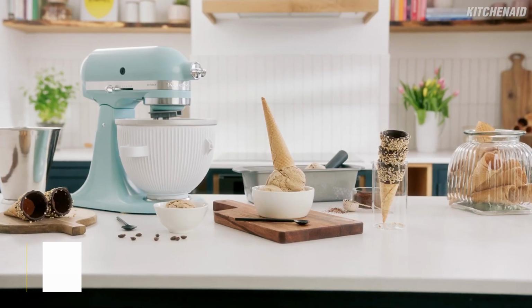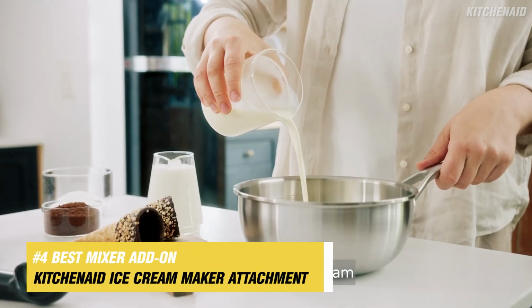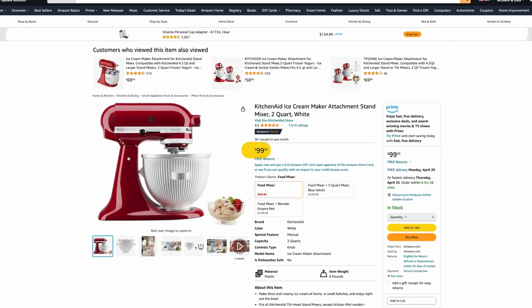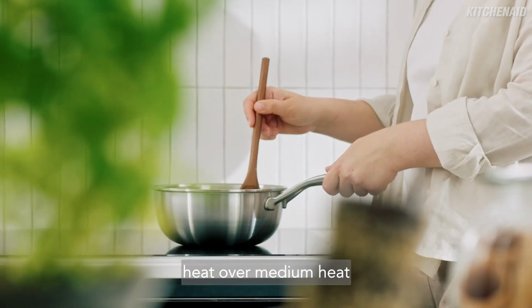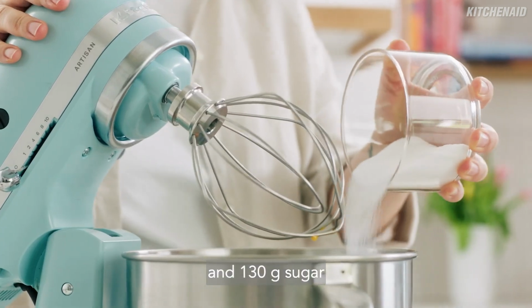Next on our list of top ice cream makers of 2024 is the best mixer add-on, the KitchenAid Ice Cream Maker Attachment. Diving into the pros and cons, some of the pros are it's effortless to operate and it yields very creamy desserts. As for the cons, sometimes we got an inconsistent freezing result and it lacks automatic features.